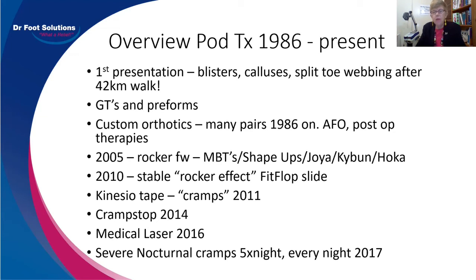Custom orthotics, I've probably given him up to 10 pair up until 2011. At one point he was in an AFO, not supplied by me. I put him into a range of, over the years, rocker footwear, which has been extremely effective for him. And post-surgically, when he first had to weight bear after virtually 5 months lying flat on his back in hospital with that hip infection episode, I had to mail him out at hospital a stable rocker, which was the slide, the FitFlop slide, because this was a man who could only walk in various manifestations of rocker footwear at that point.